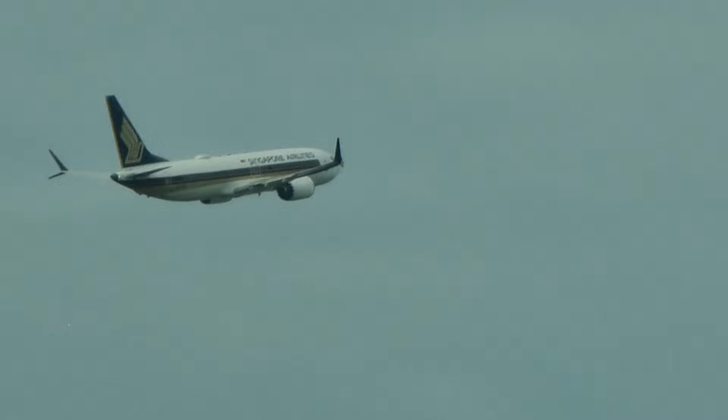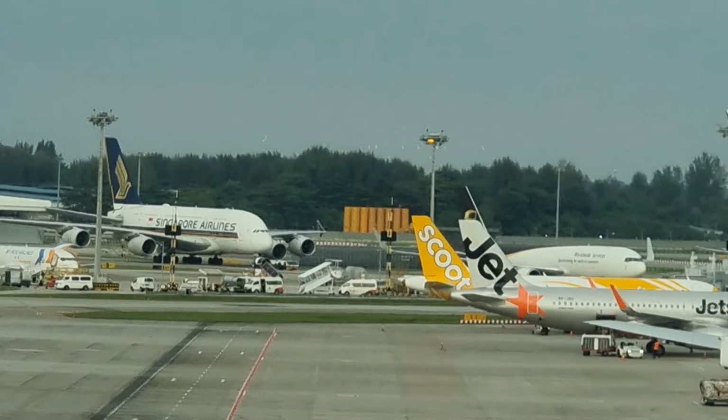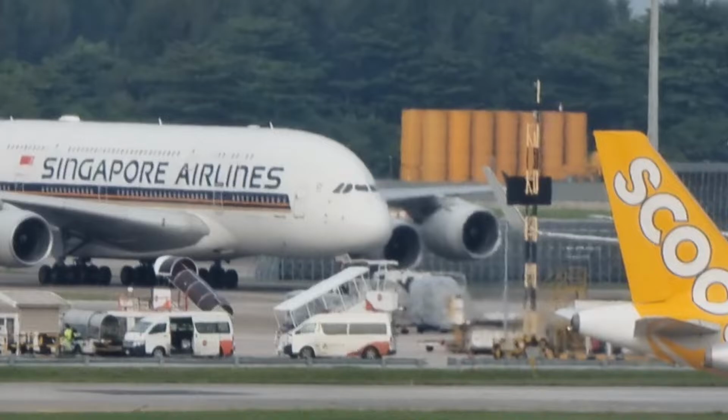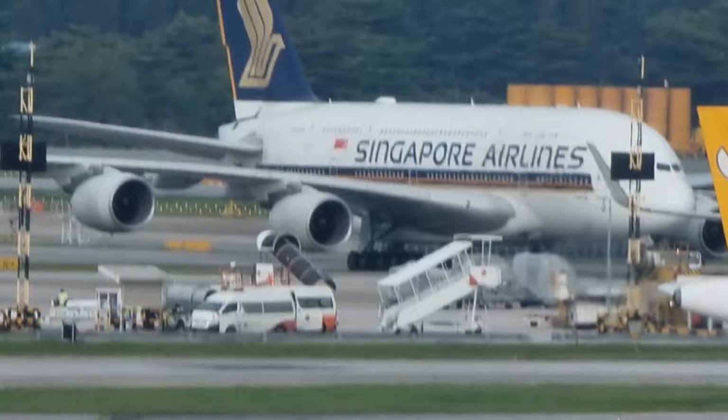Singapore 737 MAX taking off. Wow. There's no taxi. Still getting pushed back to a gate. Very big Airbus A380. Looks extremely nice, you can see. But right there, two airlines as well on the wing. See, very nice and clear.